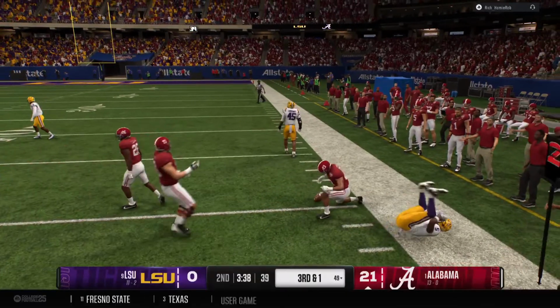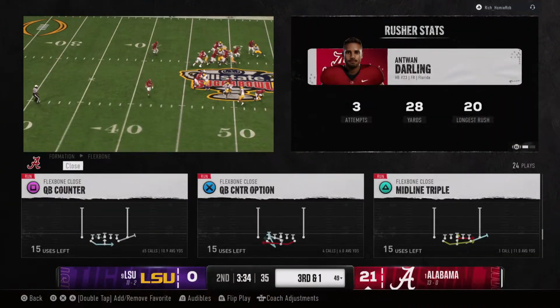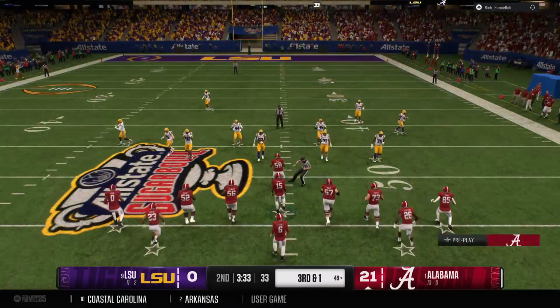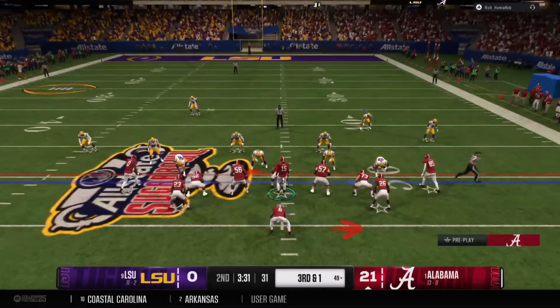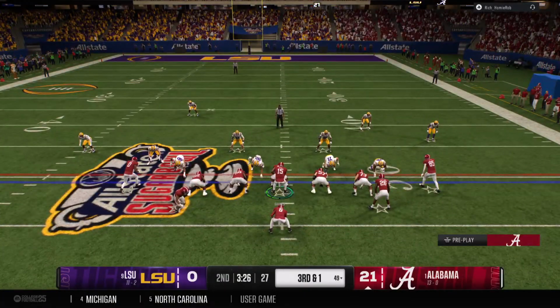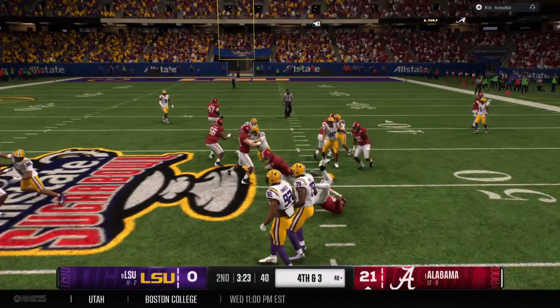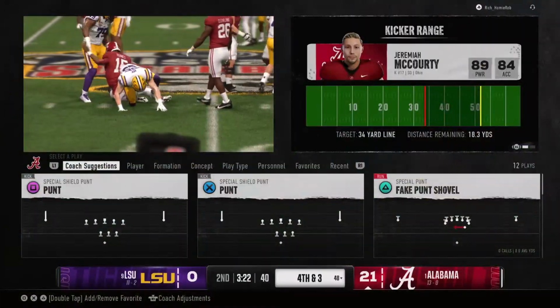And the senior is able to make the stop after a short gain. See, that's how you limit what an offense wants to do. This time, the defense just won the battle up front at the line of scrimmage, not giving up any big plays. Everybody's gap sound. It's really solid defense on that play. Tackled behind the line. It's a loss of 2.